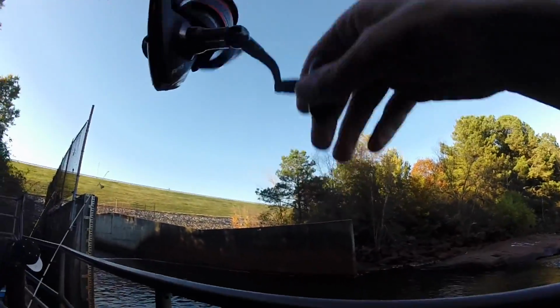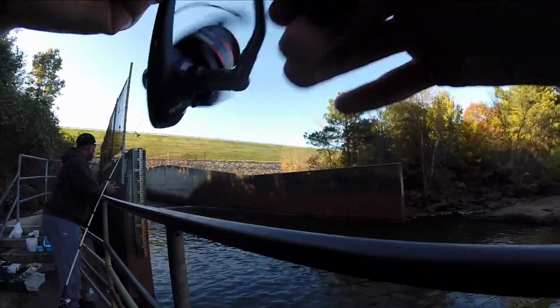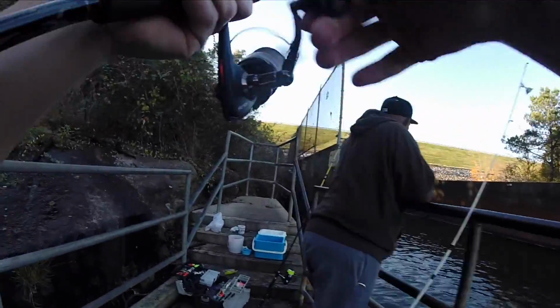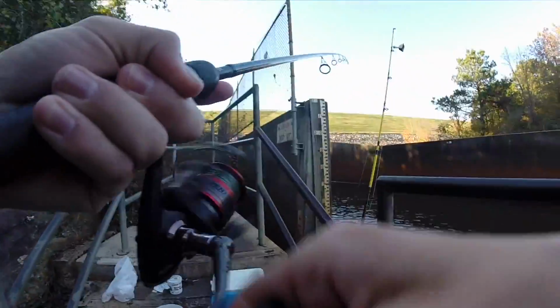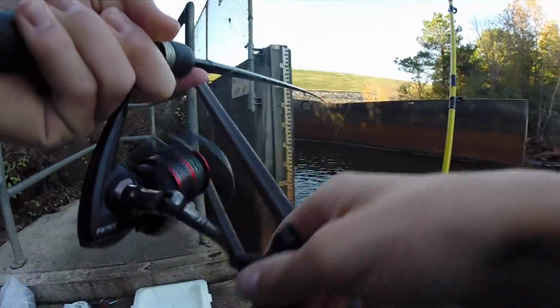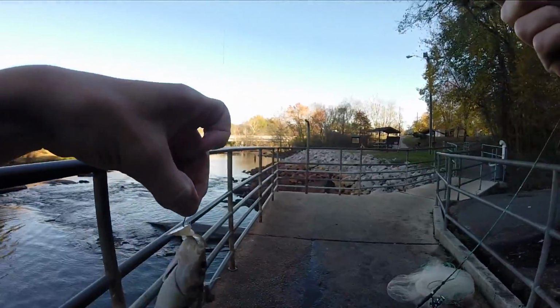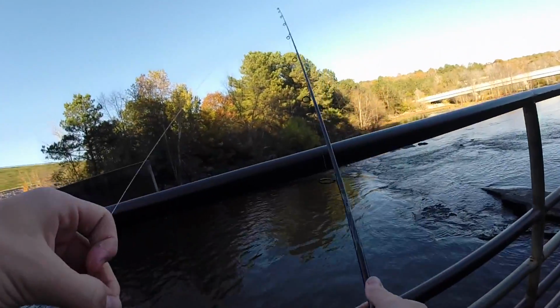There we go, hooked up. Pretty sure this is a white perch. He's fighting like it. All right, let's get on the other side of his line. Yeah, he's surfing. It's a white perch. Ooh, it's getting me caught up on the wall. Oh, it's just a baby. It's tiny. Look how small that guy is. Definitely not keeping this guy.